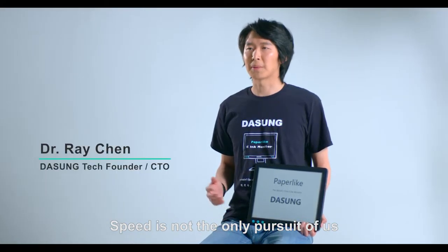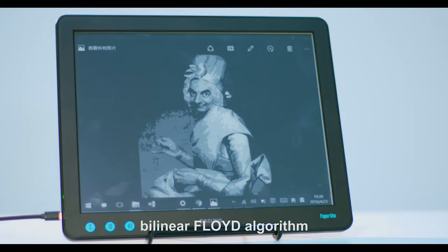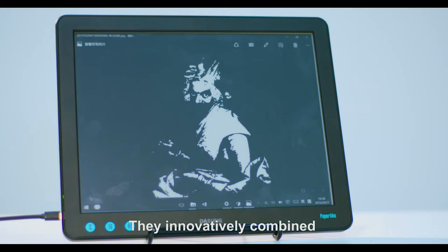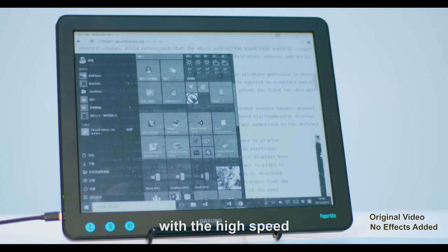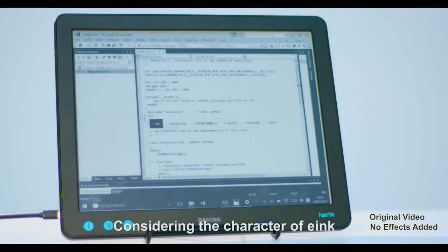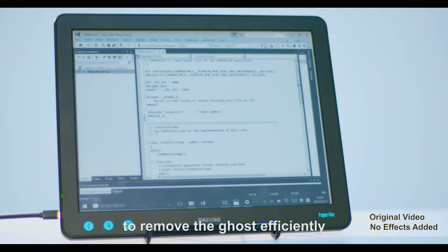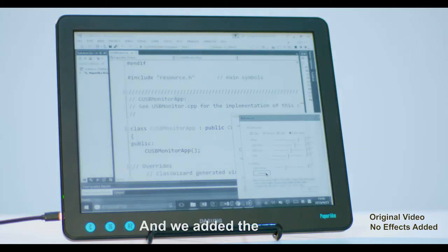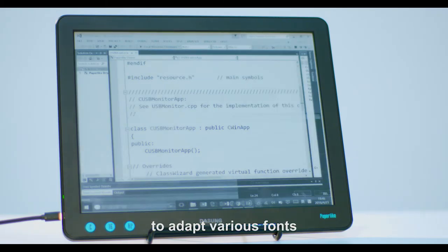Speed is not the only pursuit of us. We create several image processing algorithms, such as A5 mode, bilinear Floyd algorithm. They innovatively combine the high-quality image together with the high speed. Considering the character of e-ink, we create dye-sum-blink technique to remove the ghost efficiently, and we added the threshold contrast conditioning function to adapt various fonts, color themes, and so on.